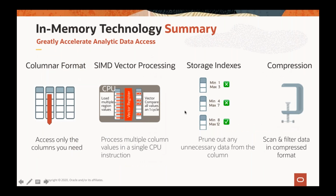There's lots of technology underlying in-memory, which I won't go into any detail on here, but there's tons of information available online. The column format lets you, of course, access what you need. The SIMD vector processing technologies let you process multiple values in a single instruction. In-memory storage indexes let you prune out unnecessary data. Even within a column, you can eliminate data through these in-memory indexes that tell you if the value you're looking for is actually within the range of this column fragment.